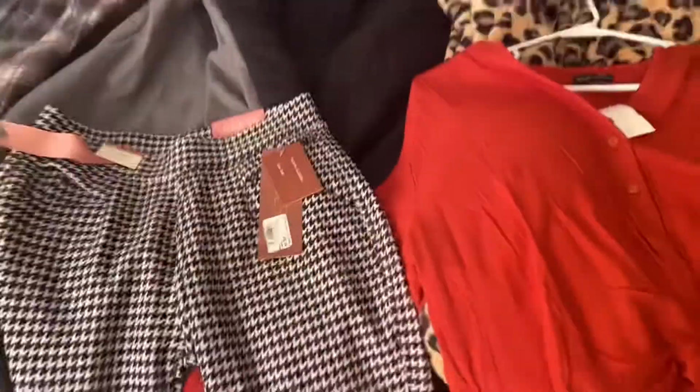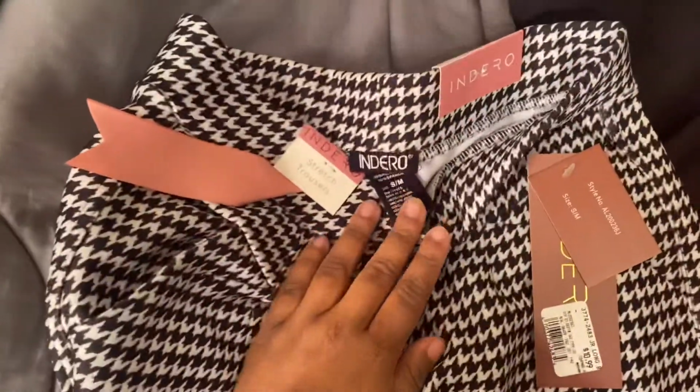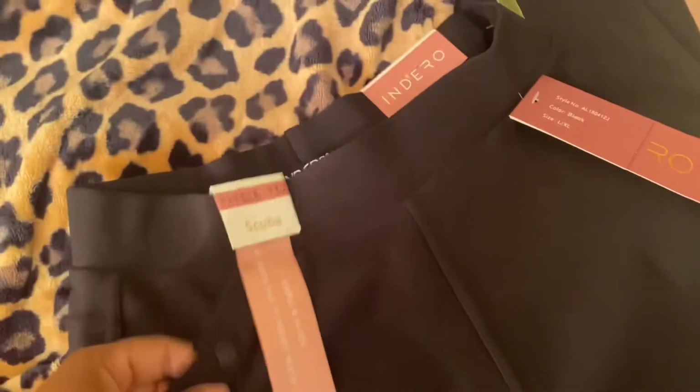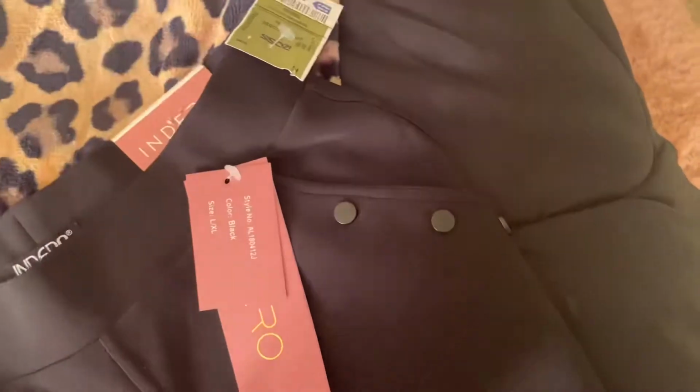Okay, so I changed my outfit plans because I want to look casual today. So the first pair of pants I got is these. I got these from City Trends. And I got these pants, the same brand, everything, from Ross. Them are small, medium. These are large, extra large. I don't think they'll fit any different. Because I used to get a small medium, but they only had the large, extra large in these. So I just got them. It's only $8.99.